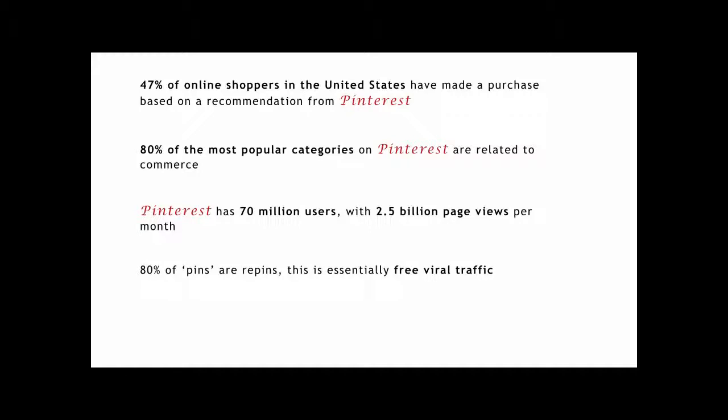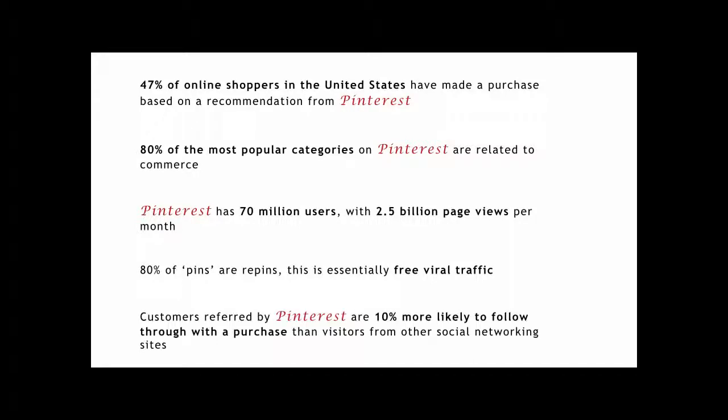80% of pins are repins. This is essentially free viral traffic. Customers referred by Pinterest are 10% more likely to follow through with a purchase than visitors from any other social networking sites.